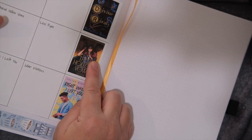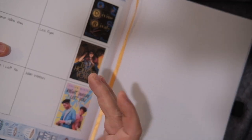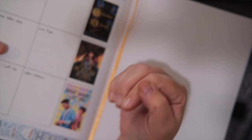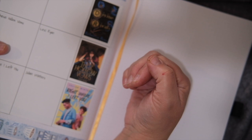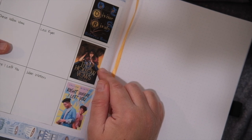These Hollow Vows, Lexi Ryan. Now, I'm going to be fully transparent with you right here. I remember that it was fantasy. I remember that we have this triangle of people here. And I remember that I absolutely loved it so much that I ran to buy the sequel. And now I don't remember what it was about. I'm so sorry, but I remember that I absolutely loved it, so I'm sure that other people would too.